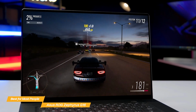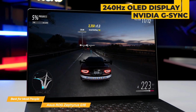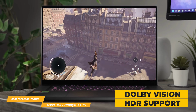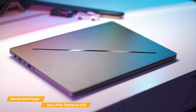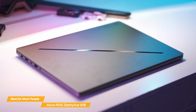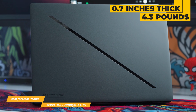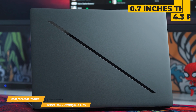The G16 shines with its 240Hz OLED display and NVIDIA G-Sync, delivering a smooth experience in fast-paced titles. Now, the color accuracy and Dolby Vision HDR support will make the gameplay look as sharp and clear as ever. The laptop's design features a premium aluminum alloy build that feels both durable and lightweight. At just 0.7 inches thick and 4.3 pounds, the G16 is among the most portable 16-inch gaming laptops with a sleek finish and a slash lighting array for added flair.